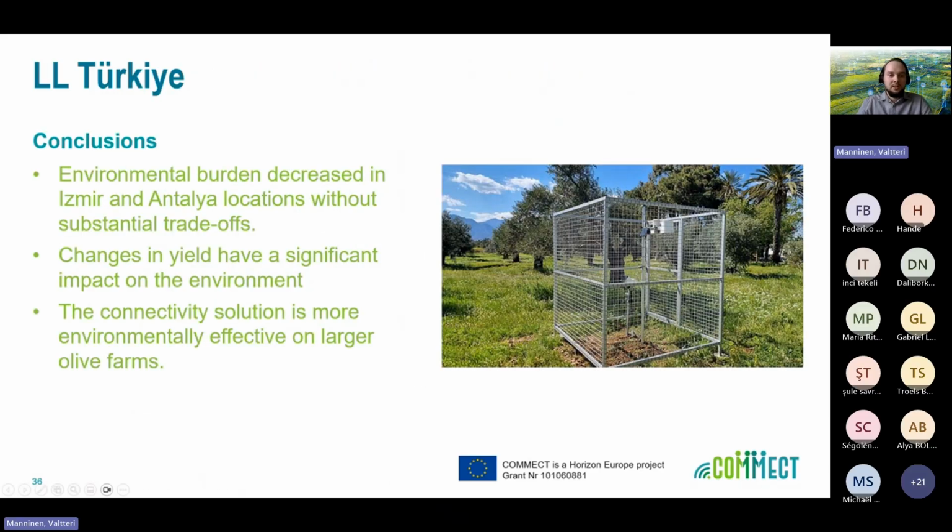So, as conclusions from Turkey, environmental burden decreased in Izmir and Antalya locations without substantial trade-offs. Anyway, burden increased in Mersin location and trade-offs were found, but due to the functional unit, yield was not considered and the area was rather small compared to other locations. So we can say that the Izmir and Antalya locations were in some way more reliable. And changes in the yield have a significant impact on the environment. So if connectivity solutions do not have a positive impact on the yield, or yield is not considered in the assessment, impacts remain quite minor.